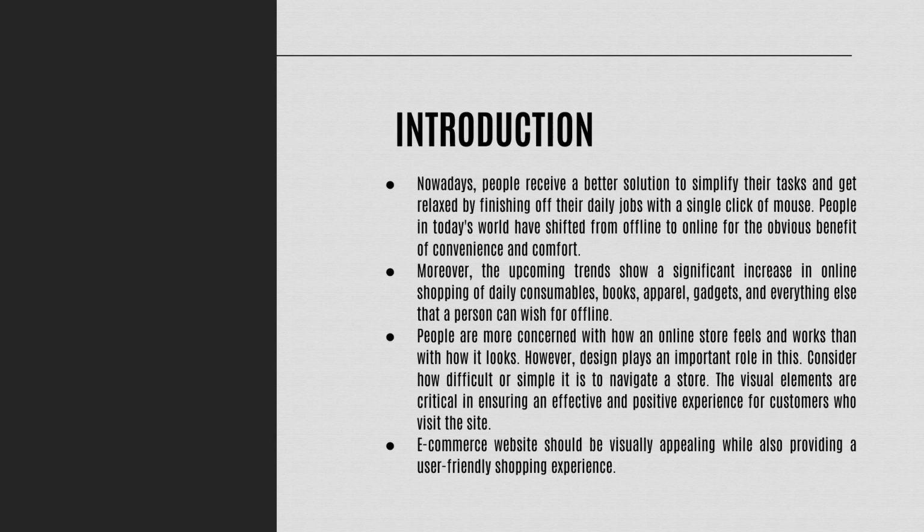Nowadays, people receive better solutions to simplify their tasks and get relaxed by finishing off their daily jobs with a single click of a mouse. People in today's world have shifted from offline to online for the obvious benefit of convenience and comfort. Moreover, the upcoming trends show a significant increase in online shopping of daily consumables, books, apparels, gadgets, and everything else that a person can wish for offline.